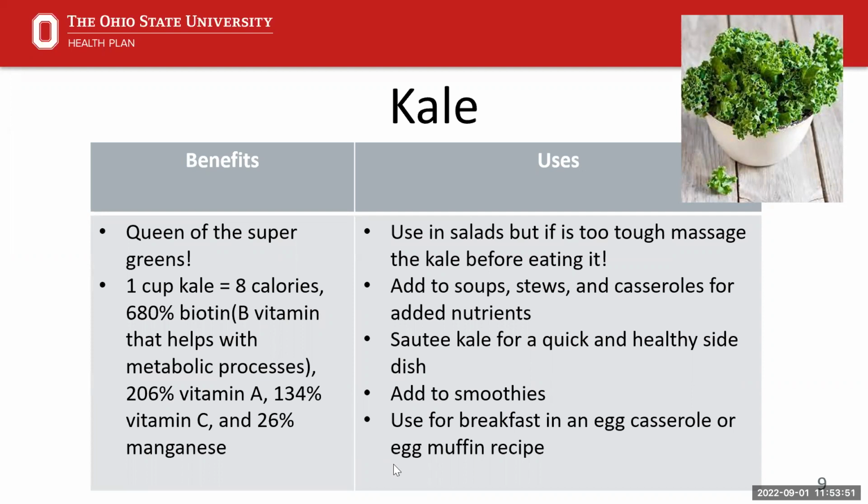It's one of those super greens, right? They call it the queen of super greens because 1 cup of kale is only 8 calories, and it has 680% biotin. It's one of the B vitamins that helps with metabolic processes.